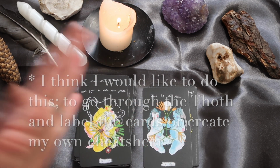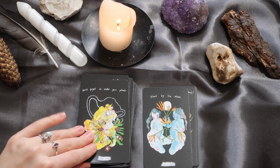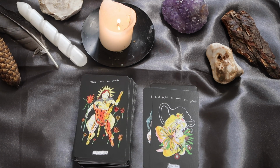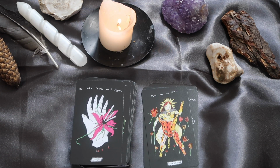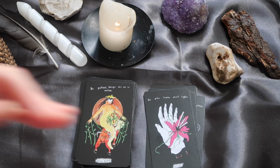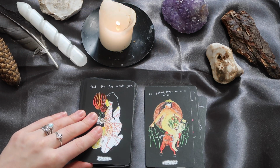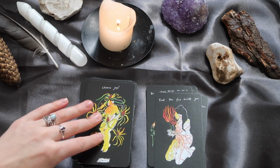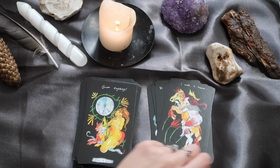Plant by the Moon. I just found this so deeply nourishing and healing. Every day when I would pull a card from here, I felt deeply seen and held by the divine, and then by myself. I was almost able to hold myself through pain, through circumstances that were going on. Find the fire inside you. So yeah, I found this incredibly empowering. One of my favourite decks this year.